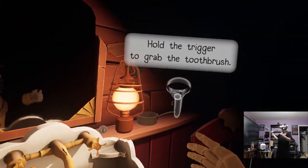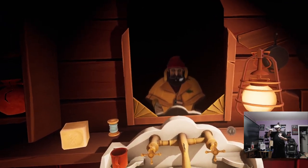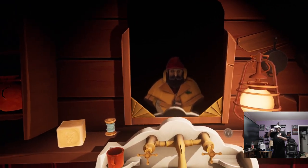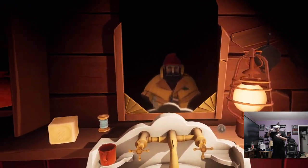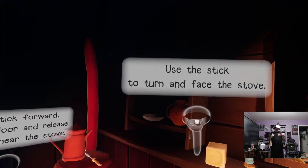Okay, we need the toothbrush. Well, if you don't think wooden teeth need brushing, you've never had a cavity and a splinter at the same time. Next, he'd put a log inside his little stove to warm things up.